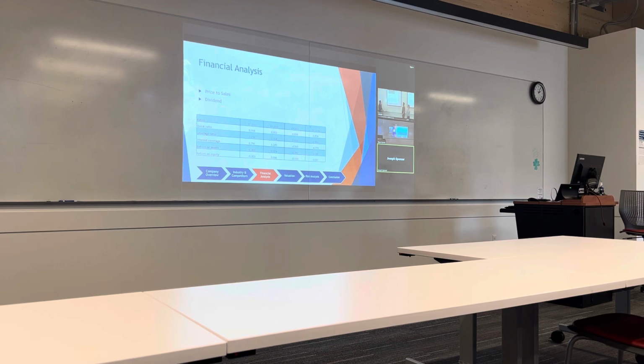The last two ratios we focused on were return on assets and return on equity. Both of those ratios are negative, just showing that they have negative net income and the company's assets they've chosen to invest in are not yielding income.